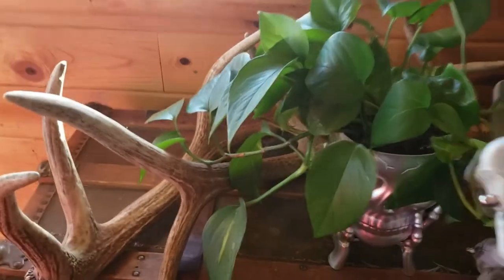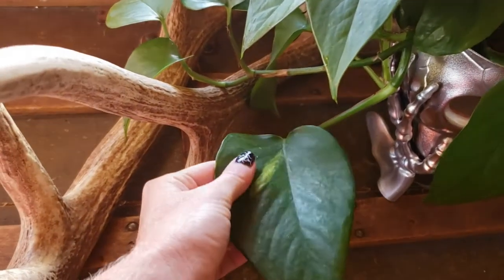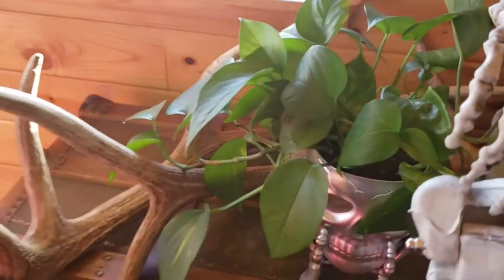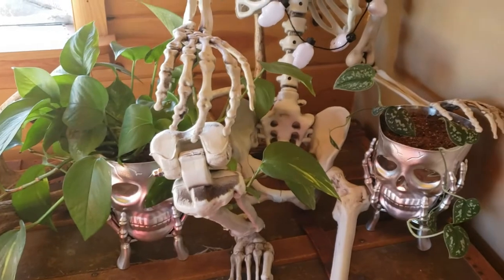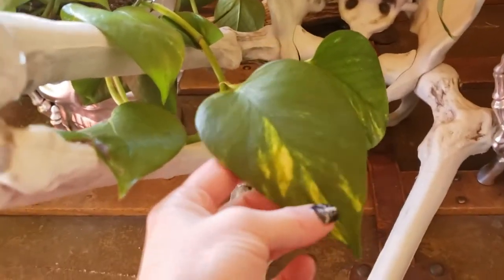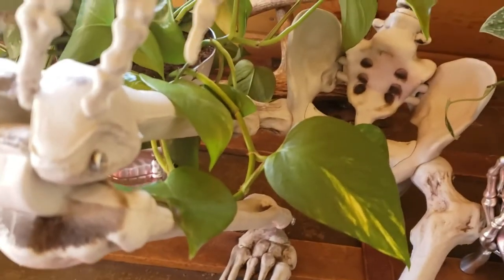This is a pothos. I think it was supposed to be a golden pothos, but it's reverted back to mostly jade. It's got a little variegation right there, but reverted back. I don't really care. I like it either way. It's right by a window, but it should get enough light to get some variegation, but if it goes away, it's okay. I think they're still great plants, and they're really super easy, so I don't really mind that the variegation goes away. Some people might, I don't mind.